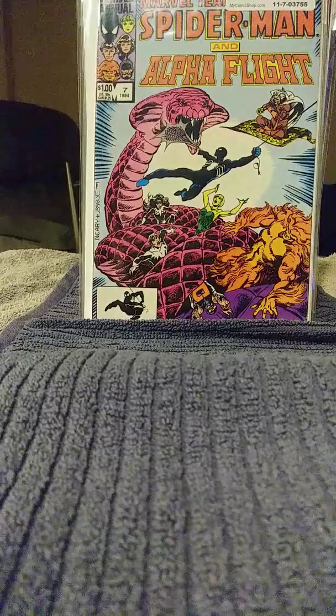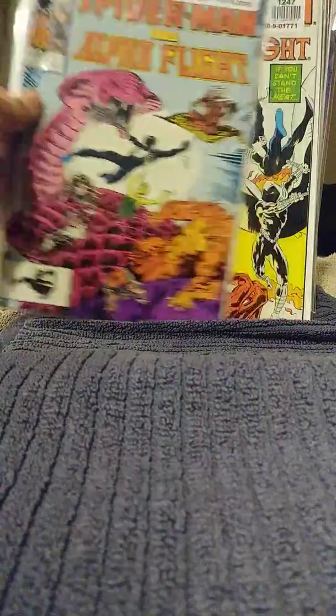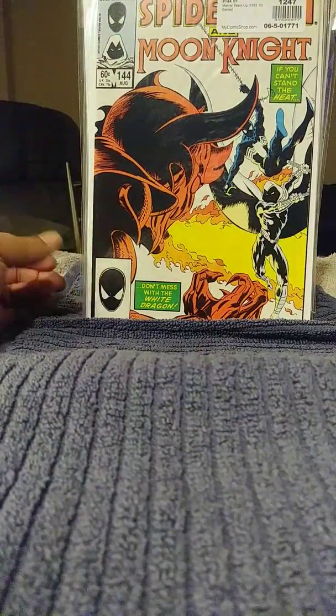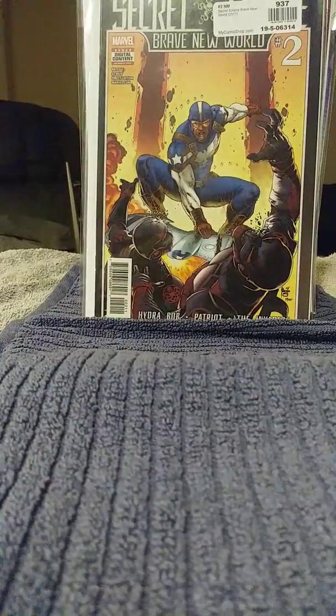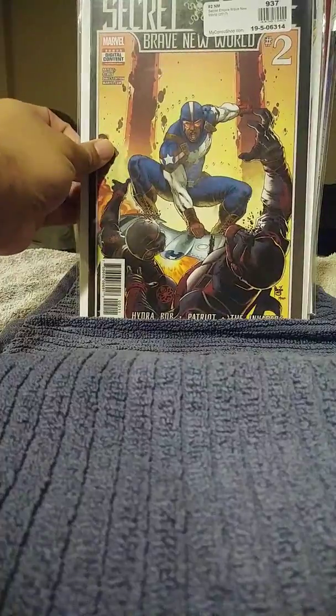I just wanted the annual because the black suit, and he was with Alpha Flight. I wanted 144 because it was Moon Knight with Spider-Man with the black suit. Oh, first appearance of the Patriot. Isn't that what you call it? Patriot? Yeah, the Patriot.